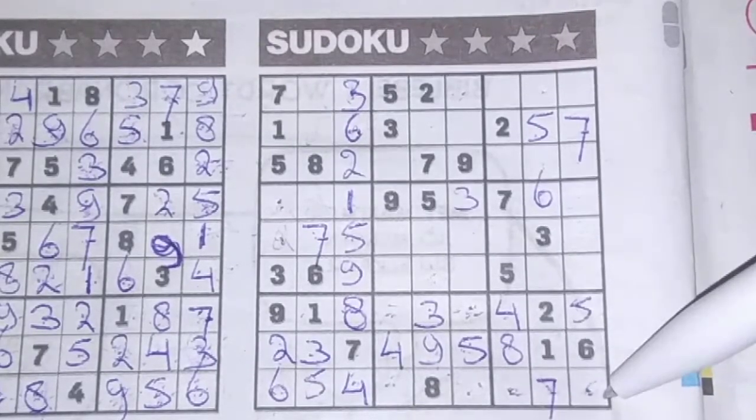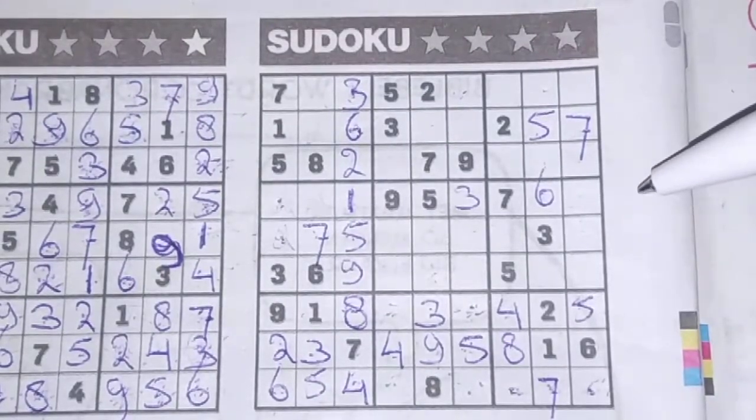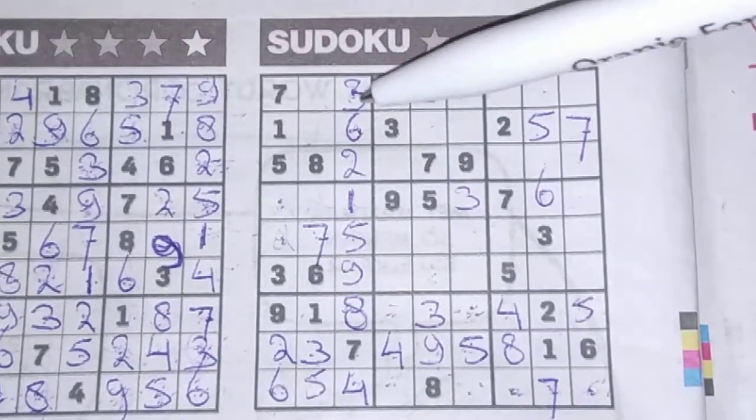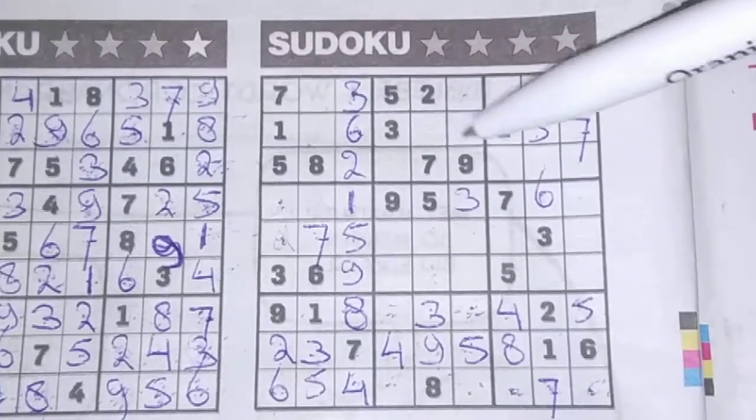9 and 3. 9 and 3, alright. 9 and a 3. How about these 3 numbers?